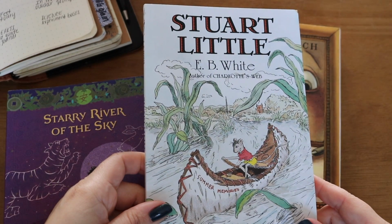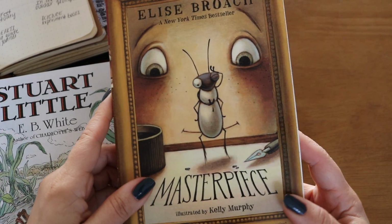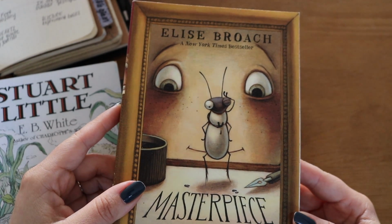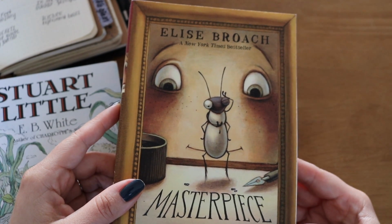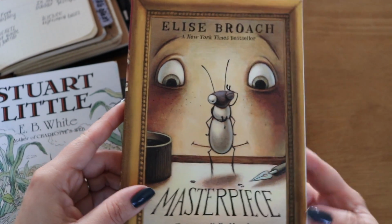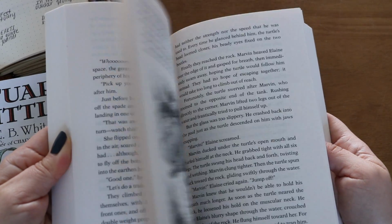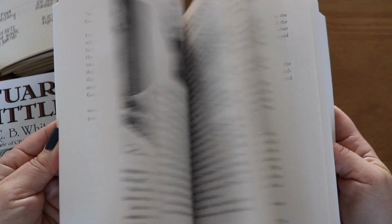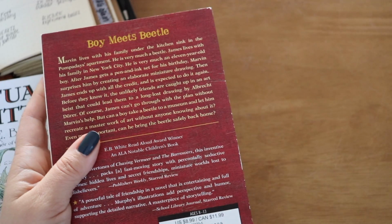A short, light read, but a classic, E.B. White's Stuart Little, and Masterpiece by Elise Broach. And it reads, Marvin lives with his family under the kitchen sink in the Pompadays' apartment. He is very much a beetle. James Pompaday lives with his family in New York City. He is very much an 11-year-old boy. After James gets a pen and ink set for his birthday, Marvin surprises him by creating an elaborate miniature drawing. James gets all the credit for the picture. So it's kind of giving us Ratatouille vibes, but in an artist, not chef setting or character. We're very excited about this.